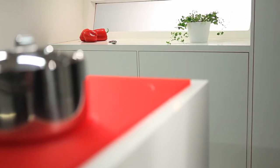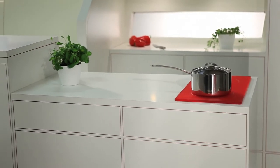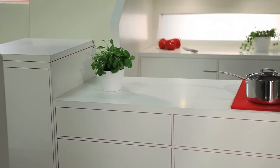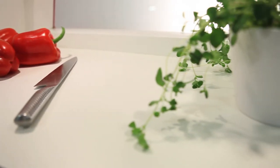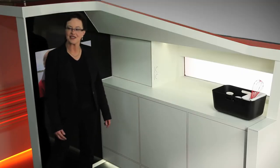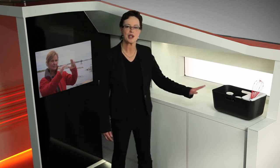Another advantage with the kitchen island is that you have storage underneath, where you can, for example, store your refuse for later recycling. Another nice thing with this kitchen is that there's plenty of room to prepare food, so many people can cook together. In this part of the kitchen, you have the oven, you have more room to prepare food, and this is also where you wash your dishes.